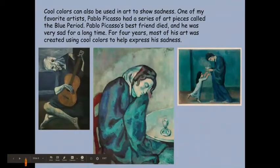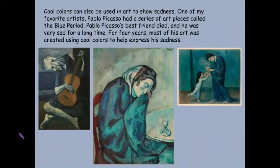Cool colors can also be used in art to show sadness. One of my favorite artists, Pablo Picasso, had a series of art pieces called the Blue Period. Pablo Picasso's best friend died, and he was very sad for a long time. For 4 years, most of his art was created using cool colors to help express his sadness.